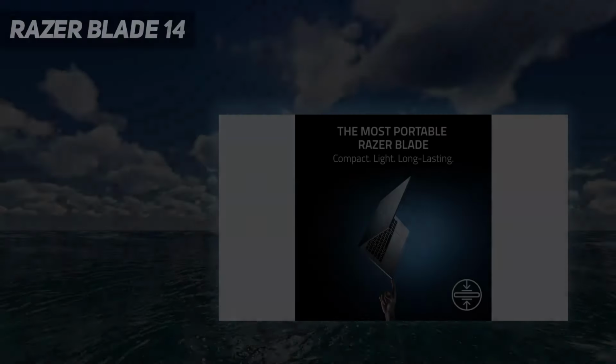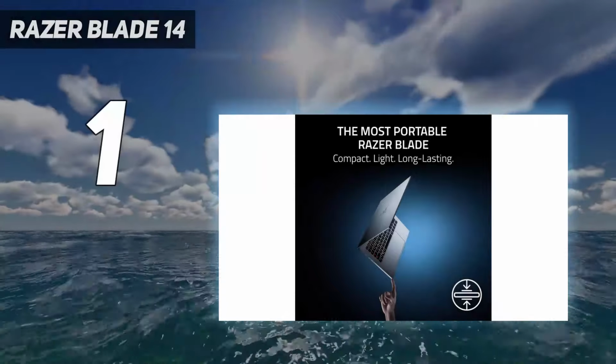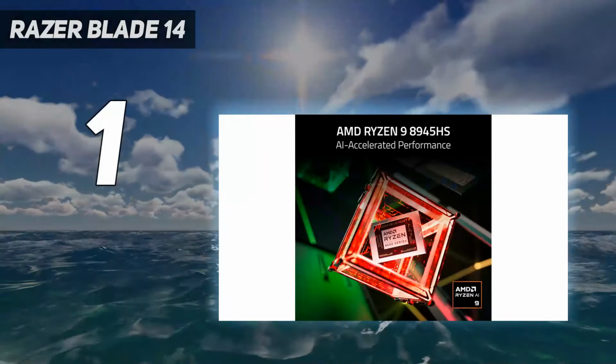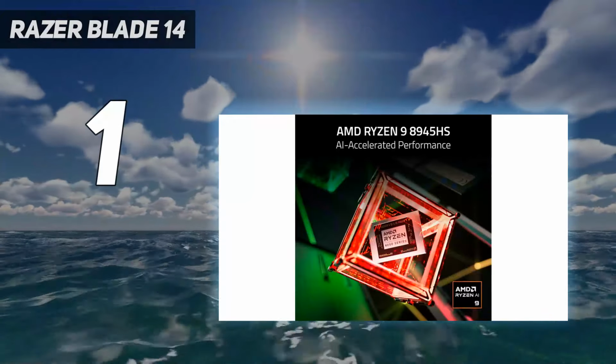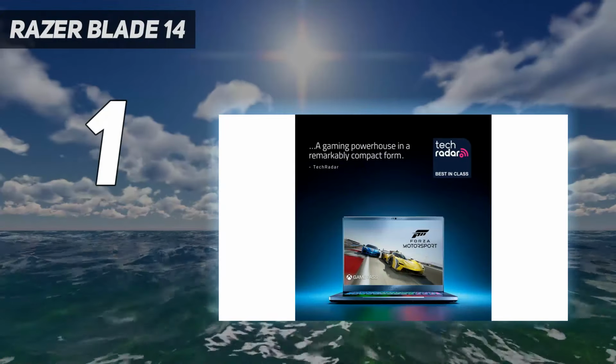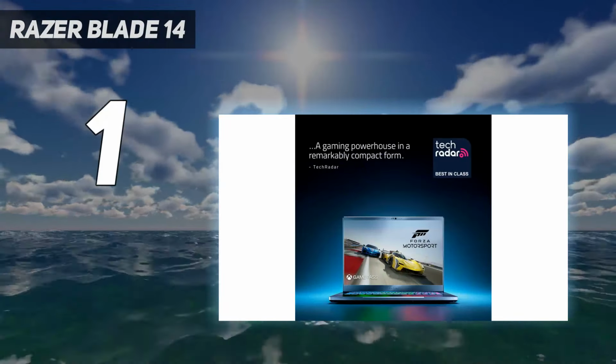And number 1. Razer Blade 14. The Razer Blade 14 is back for 2024 with a new CPU and the same classic style that makes this laptop such a hit with gamers. Machined from a single block of CNC aluminum, this is easily one of the most well-built gaming laptops on the market, and the fact that it's as lightweight and portable as it is immediately draws comparisons to a MacBook Pro.